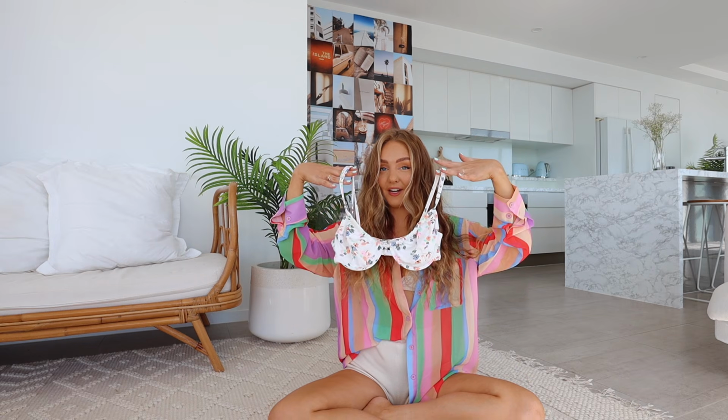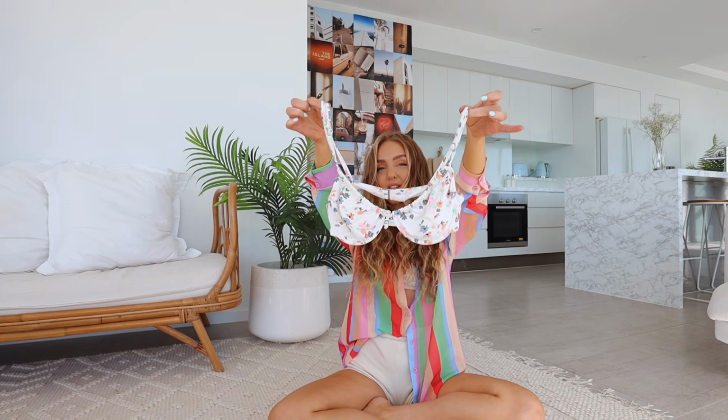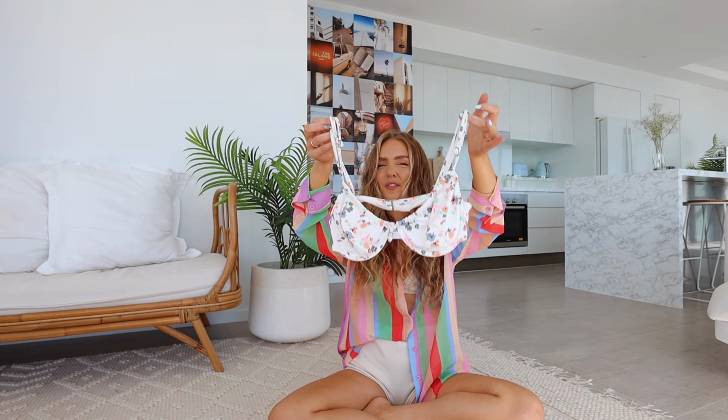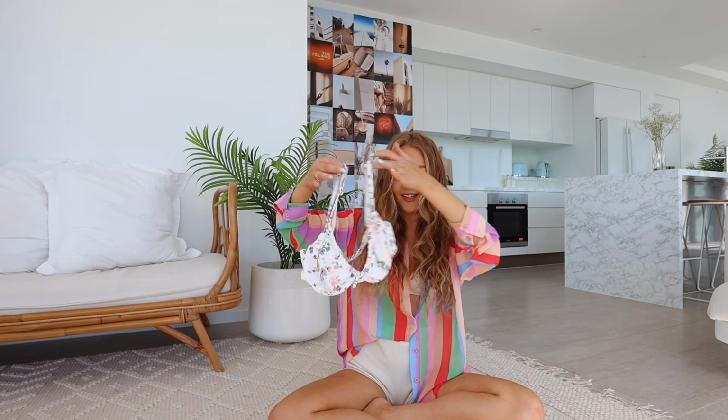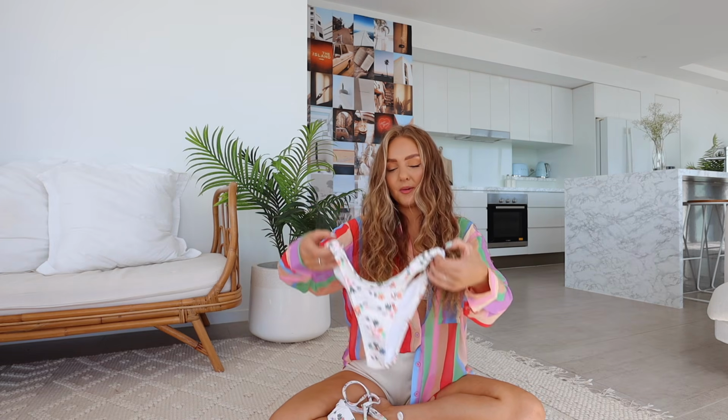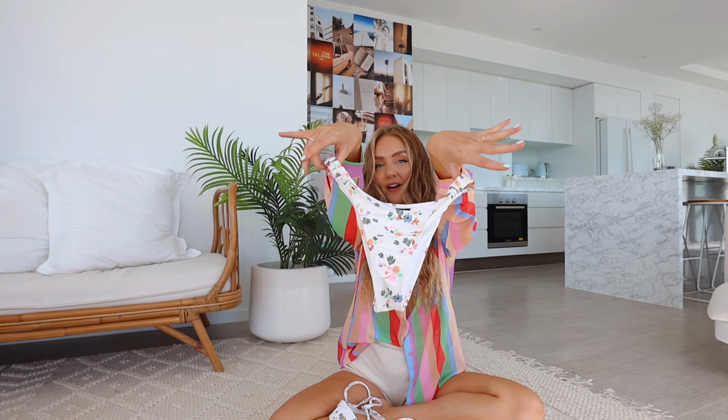Speaking of unflattering bikinis, we have this one, which is almost the same as the one that I just showed you, but there is something about this top that makes my boobs look so weird and a little bit saggy. But the design is really, really cute. I think if it was anyone else, I would love this, but for me, I don't know why. The bottoms are really cute though, like super high rise.